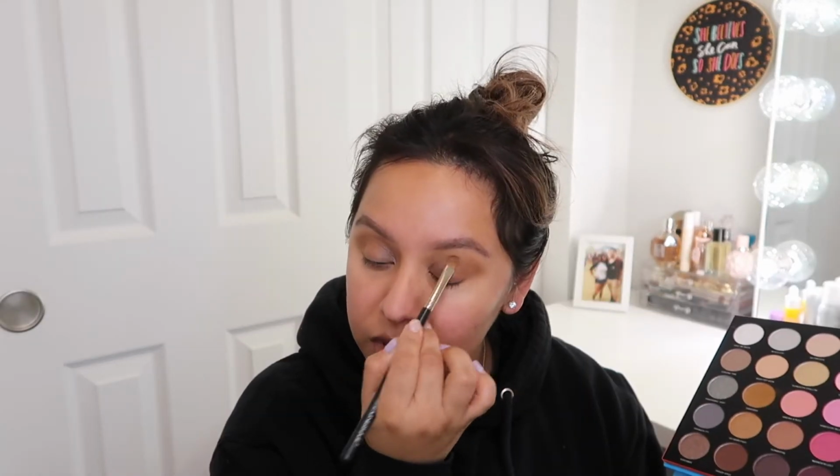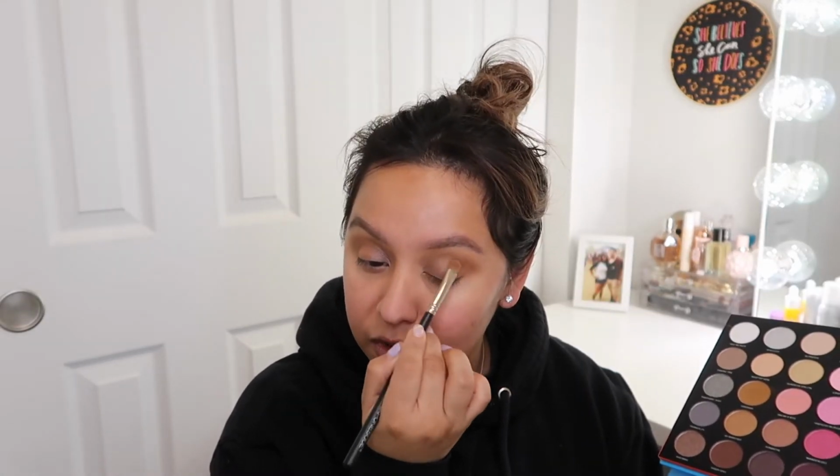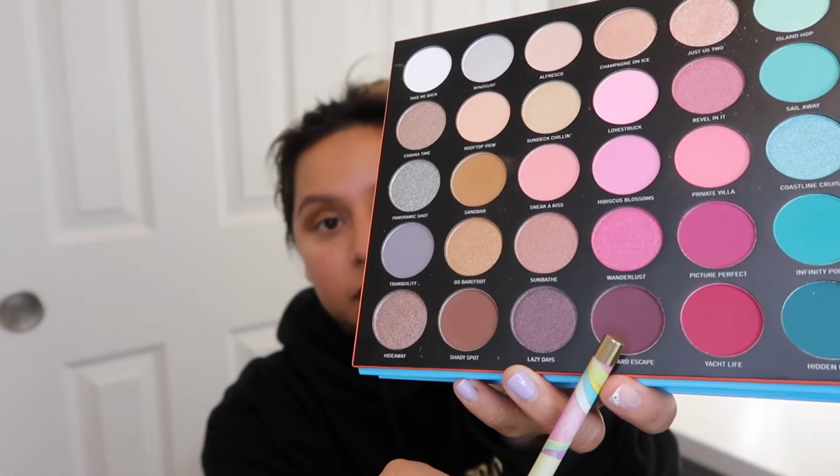Well, I would always use the Naked palette because that was my first high-end palette. And there was a color in there that kind of looked like this one, actually. So, getting a little bit of a throwback, you know? Open up that outer corner. Use Vineyard Escape, which is this really deep plum shade.